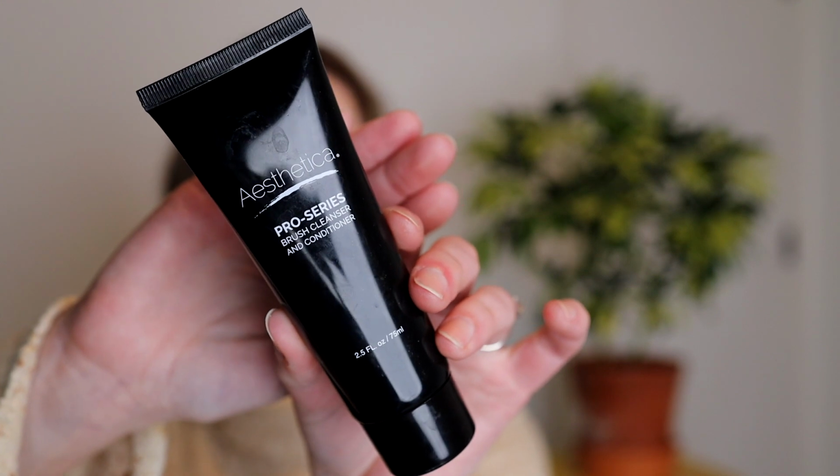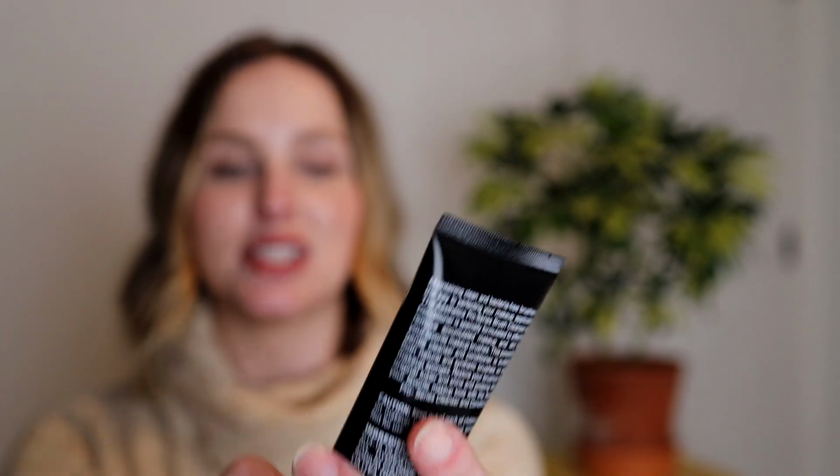And so this one I actually have been really enjoying. I also got the Estetica Pro Series Brush Cleanser. I don't buy brush cleansers. I use like a Castile soap, and I feel like it does wonders for my brushes. This is nice. I feel like some of my brushes that are maybe a little bit more dense that I use for concealer or for foundation, I have to wash them multiple times with this, where with the Castile soap, I only have to do it once and I feel like it washes it really well.